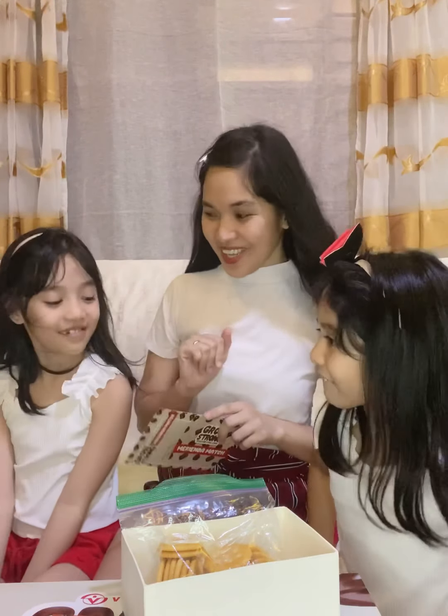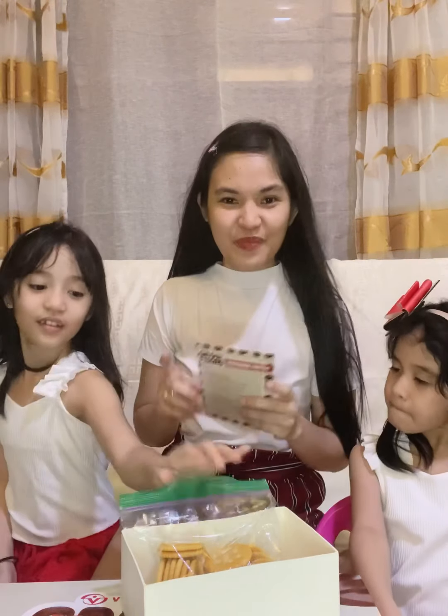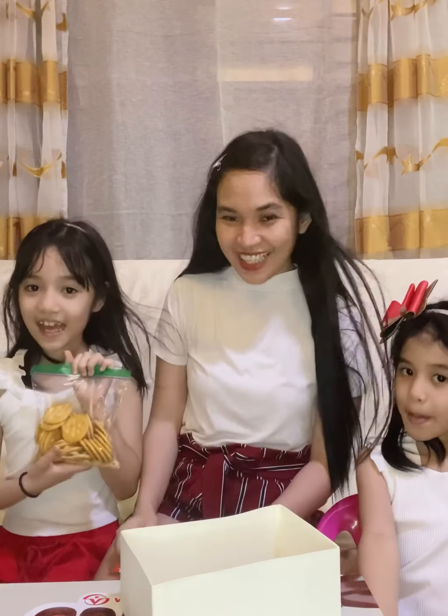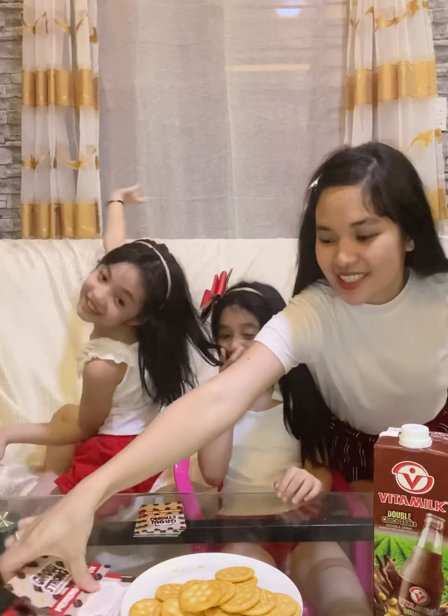Merienda Match. Ooh, it's like a memory game. This challenge will be testing your memory. Okay. So you have to focus. Good thing that we have Vitamilk double chocolate that contains omega-3-6-9 to help them focus. Are you ready? So we're going to play the week one challenge.